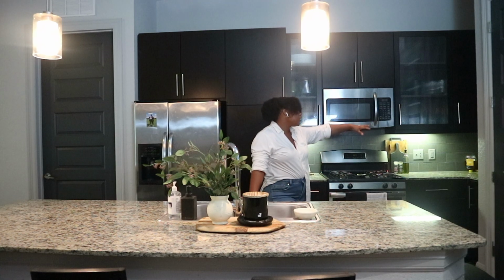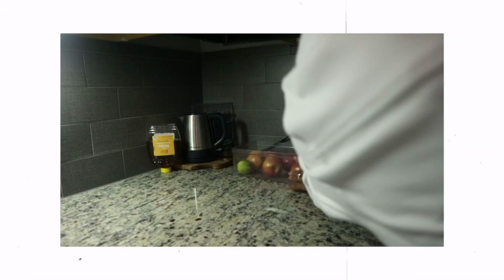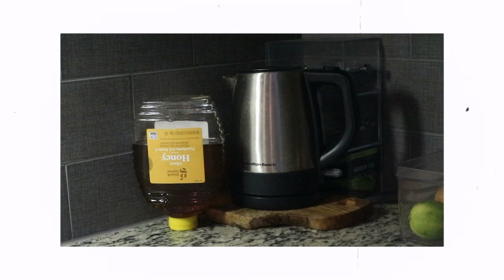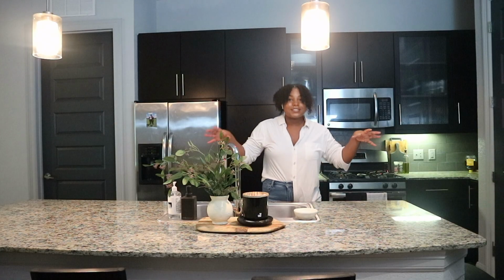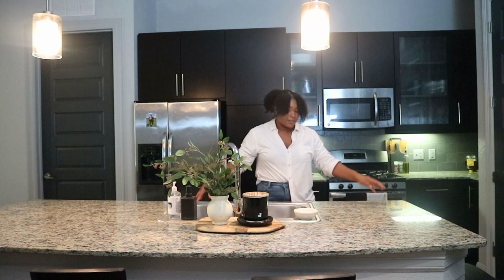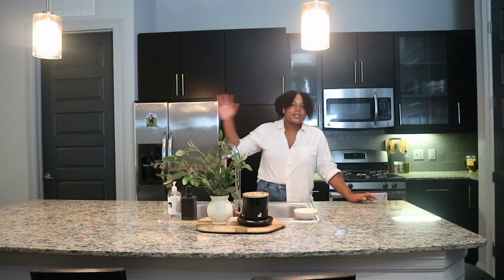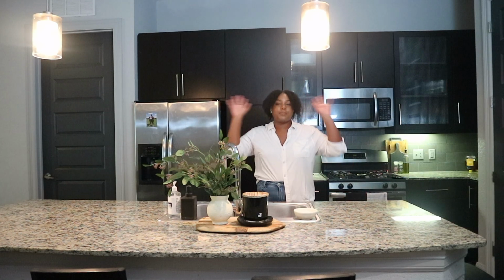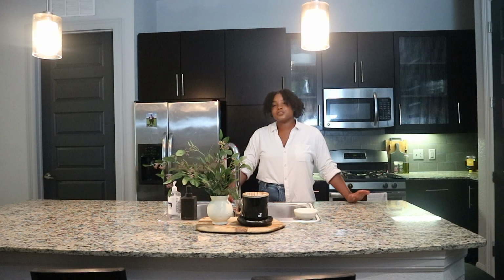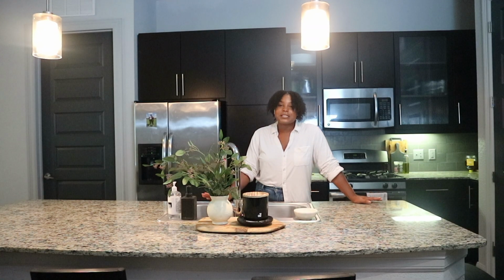We have a little nook over here, and that's nice because I'm able to keep out the toaster. I have a fruit basket and then a little tea station, but that's tucked away, so you can't really see it that well. Everything else is in a cabinet or cupboard somewhere. So we have an air fryer, a crock pot, Vitamix, all the pots and pans and everything that we use, everything big that we have, I just keep put away so that everything always looks fresh and clean.